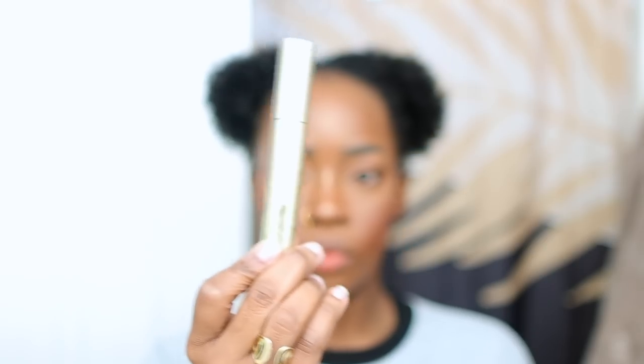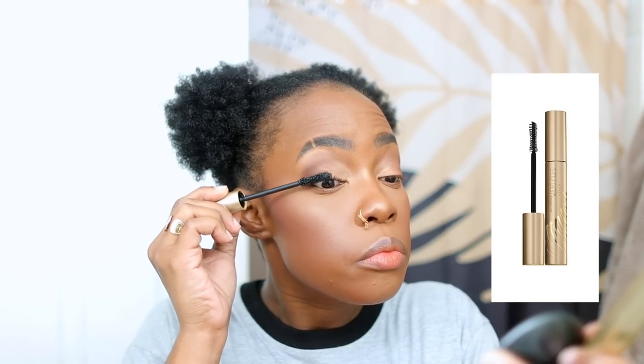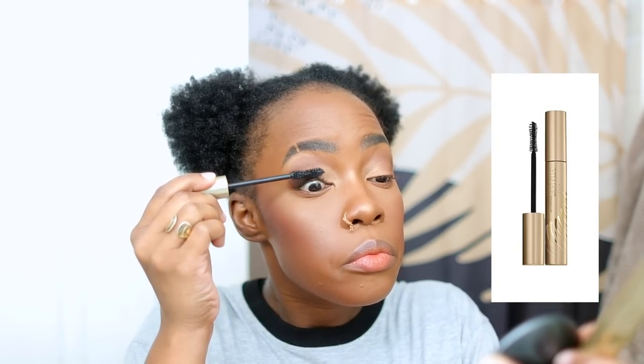Until I start using this. This is the thicky thick. This is the mascara that's gonna get those lashes real good and ignorant and thick. This is the Stila Huge Extreme Lash Mascara in Intense Black. Now, this mascara is paraben free. The Extension Plus is fragrance free, paraben free, hypoallergenic.